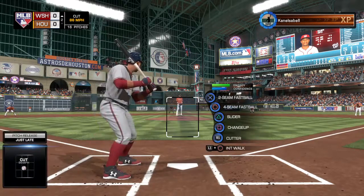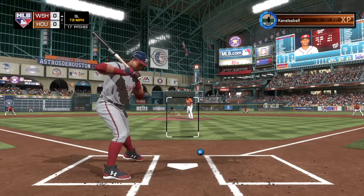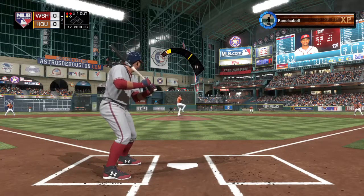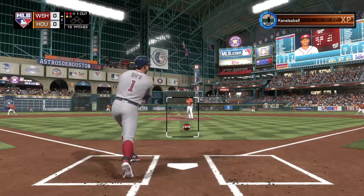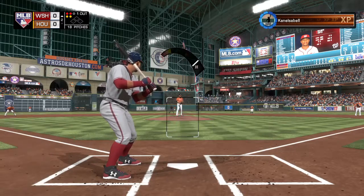Belt high and right down the middle for a strike. Oh, that's for sure going to be a pitch he wants back. You're not going to get many balls right in the wheelhouse from a top-level arm like this. And a slider's in the dirt as he lays off it for a ball. And he swings on top of one here and chops it foul right at home plate.